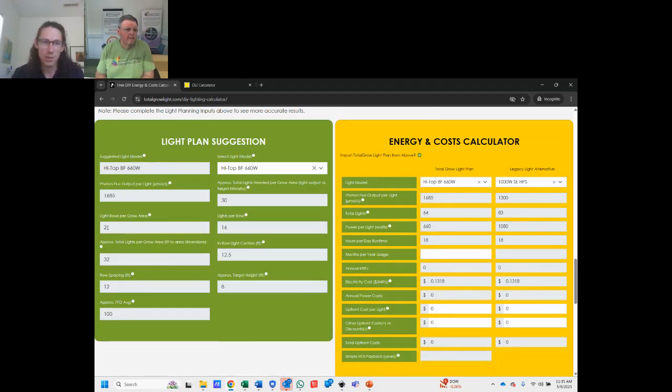And then we turn this into an actual setup. So we've got 2 rows of 16 lights, basically a 12 by 12 spacing to take into account the realistic geometry of the space. And then a suggestion of the height based on what was put in. Like I mentioned before, height's really important.